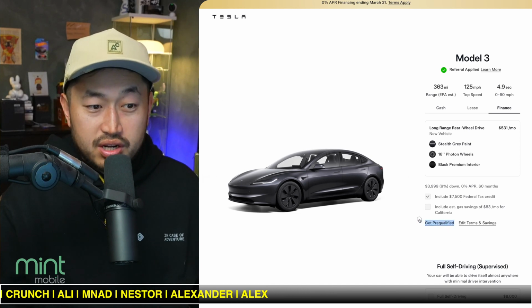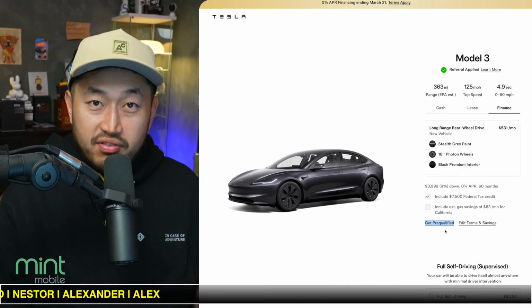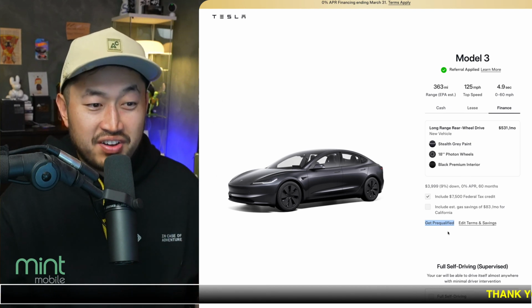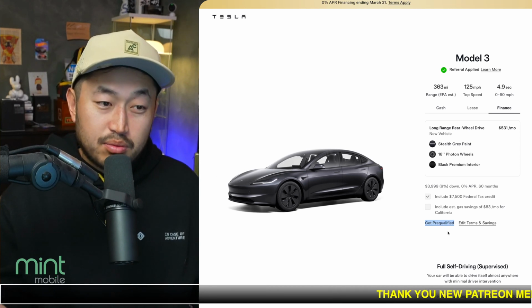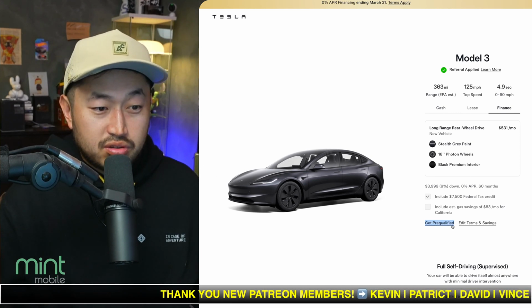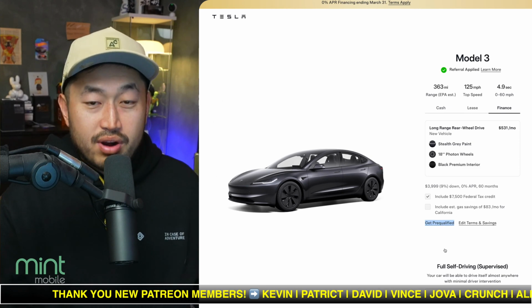But the one thing you do want to do is hit the pre-qualify button. This does a soft, like super soft, not even Social Security soft type of check to see if you'll actually get pre-qualified on financing or leasing for the Tesla vehicle. So it's this really simple prompt that you can click right there and load it up.